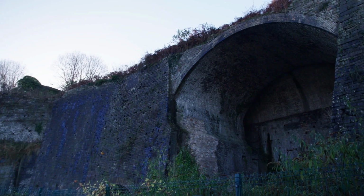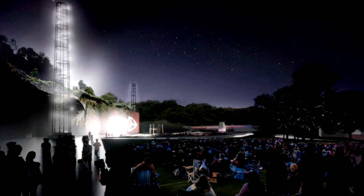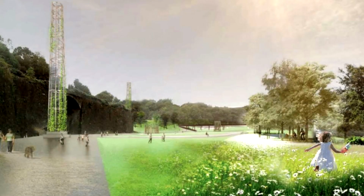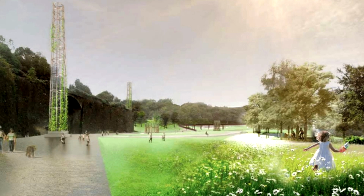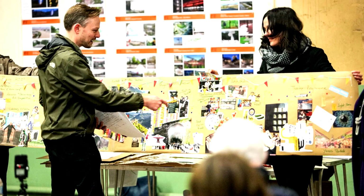And we imagine that the furnaces could be the backdrop for a sound and light show that tell the story of the industrial past. So hopefully through the landscape we will begin to reveal and tell the history of the site. Young people and education are at the heart of the project.